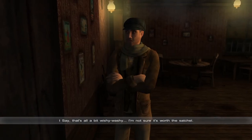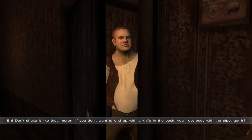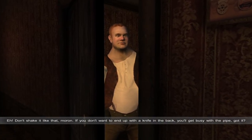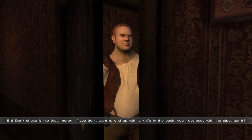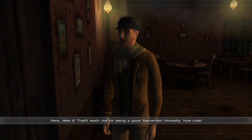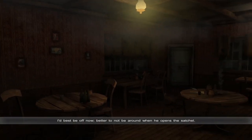I say, that's all a little bit wishy-washy. I'm not sure it's worth the satchel. Hey, don't shake it like that, moron. If you don't want to end up with a knife in the back, you'll get busy with the pipe. Got it? Here, take it. That'll teach me for being a good Samaritan. Honestly, how rude. I'd best be off now. Better to not be around when he opens the satchel.